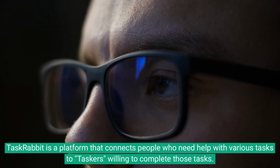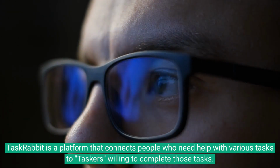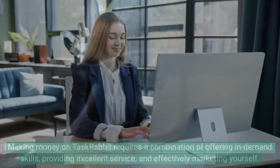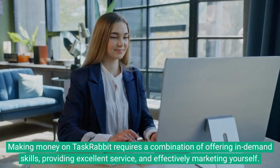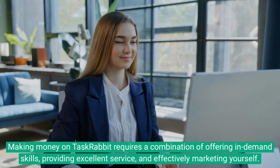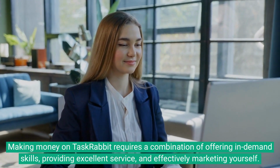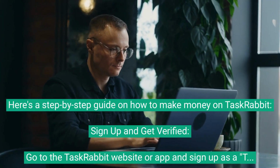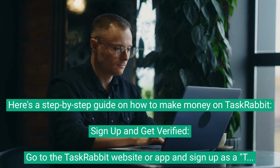TaskRabbit is a platform that connects people who need help with various tasks to taskers willing to complete those tasks. Making money on TaskRabbit requires a combination of offering in-demand skills, providing excellent service, and effectively marketing yourself. Here's a step-by-step guide on how to make money on TaskRabbit.